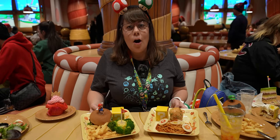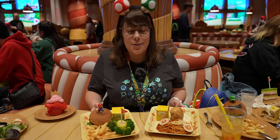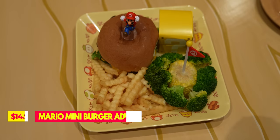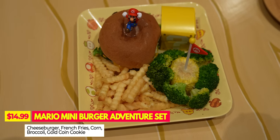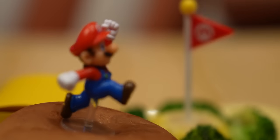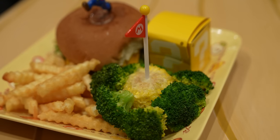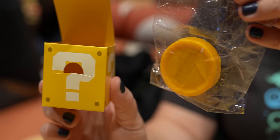It's good. There are also two really adorable kids' meals for children 9 years old and under. One is a cheeseburger with Mario on top. I love this so much. There's a little piece of corn with the flagpole there. And these are the same truffle fries. And I think what's great about this is it comes with a little dessert too. It comes with a little mystery box.